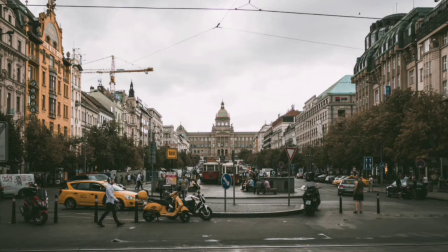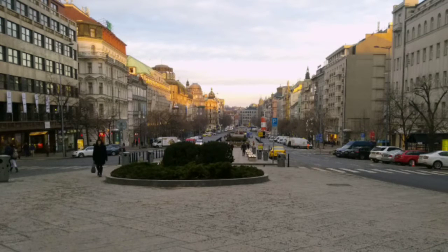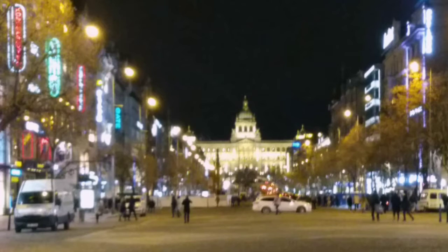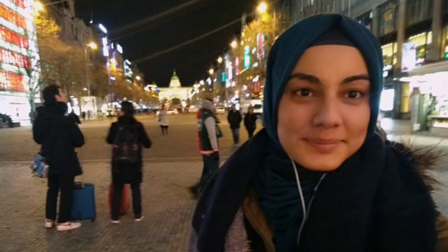Our next station is Wenceslas Square. It's really close to Old Town, and Wenceslas Square is one of the main squares and center of the business and cultural communities in the new town of Prague. It's a really big square and walking at night is really pretty. This is my advice to you guys, okay?